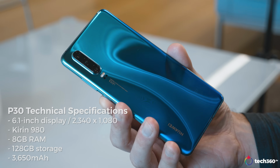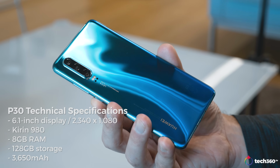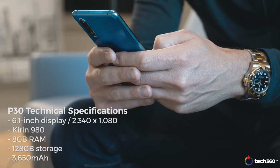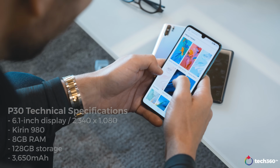Also, on the back of it, there are 3 cameras instead of 4. As I mentioned, the time-of-flight camera is not there. And the wide-angle camera is not 20 megapixels like the Pro version. It is 16 megapixels at f/2.2. Also, the battery on this is 3,650 milliamps versus a 4,200 milliamp battery on the Pro. Charging wattage is around 22.5 versus 40 watts on the P30 Pro. And it's got a headphone jack. Huawei's brought the headphone jack back for the P30. So if you have wired headphones still, you're one of the few that have them.